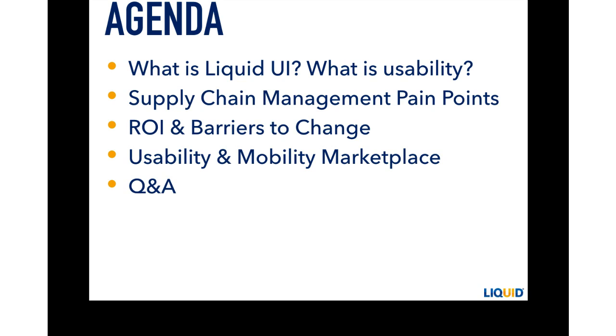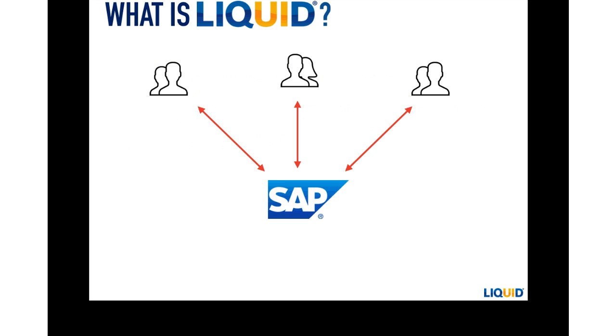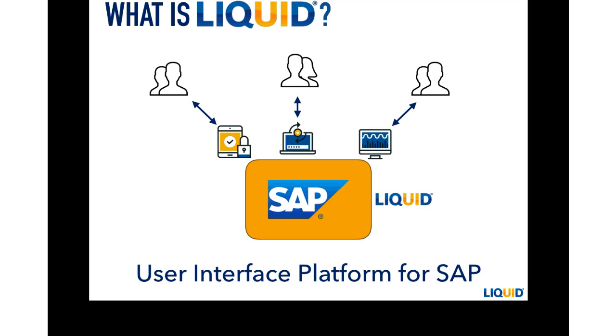So getting started, what is Liquid UI? Well, if this diagram represents the out-of-the-box relationship between end users and SAP, you can see that really folks are just interacting with the raw SAP, raw unfiltered view. A little rough around the edges. Maybe there's a lot of noise, especially for the average user. The Liquid UI is really a user interface platform. It sits right on top of SAP, and it basically delivers what users need from SAP on their terms and where they need it. So it softens the edges. It makes SAP more approachable.